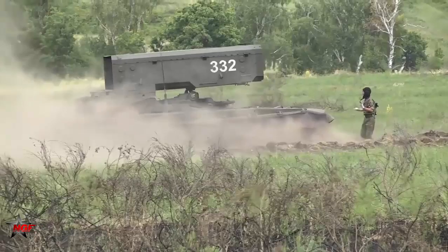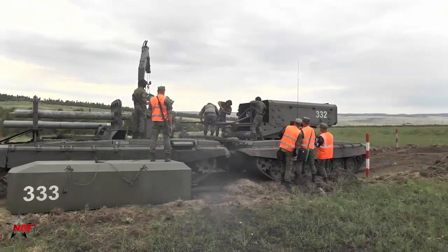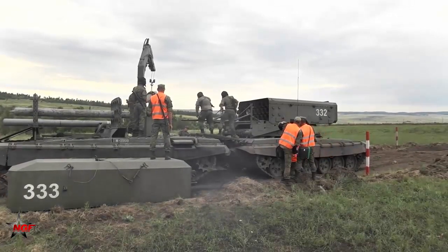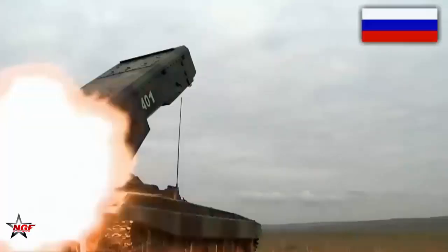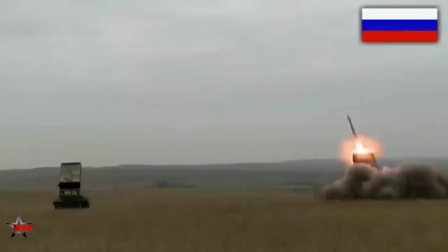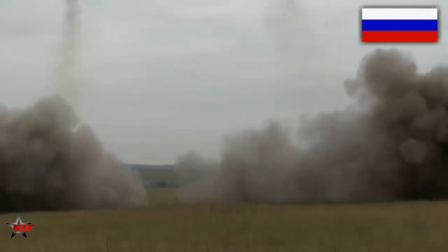The TOS-1 is operated by a 3-person crew, consisting of a driver, gunner, and commander. Its dimensions are as follows: a length of 7.24 meters, a width of 3.58 meters, and a height of 3.07 meters.